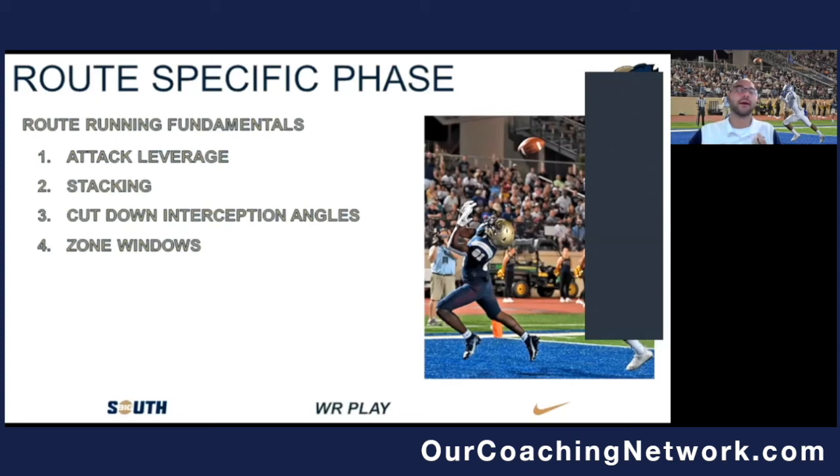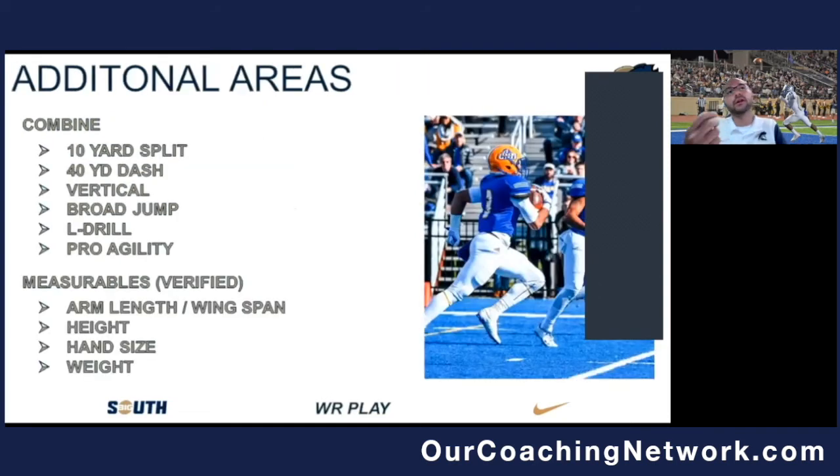So evaluating guys on tape, some guys are just savvy route runners, whether they're coached or they just got a great feel for the game. Those are huge pluses for me. It's just one more thing you don't have to coach. And that's something we definitely cover.